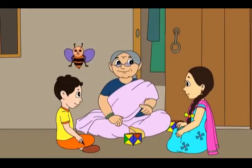Wow, Chinu, you are right. Grandma, when you go to the market tomorrow, will you please get some colored papers for us? We will make big colorful cubes with them. Oh, yes, sure. I will get it for you.